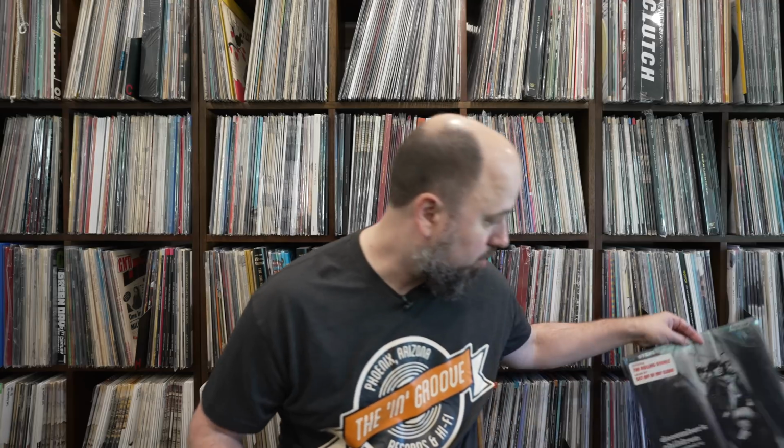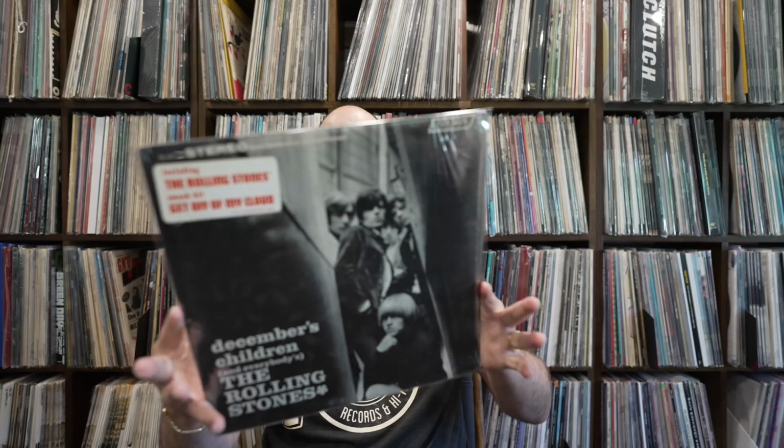Try to mix it up. Got some stuff that's all over the place here. This is just a really clean Rolling Stones, December's Children. I probably have multiple clean copies of this.